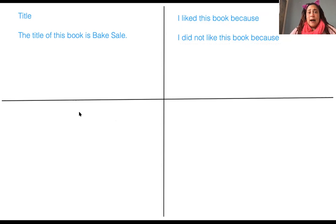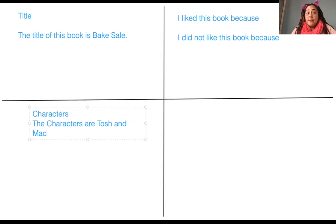So then we have these last two boxes down here, right? And so for the beginning of this week, every story that we read, I want us to focus on the characters, right? How do we describe the characters in our story? So this is going to have a title that's going to say characters, okay? So who are the first two characters in this story that we read, right? What can we call them? Can we say the characters are Tosh and Mac, right? Because they were what? They were the trees. How would we describe them? Give me one word to describe them. Yeah, trees, right? They were trees. What else could we use to describe them?